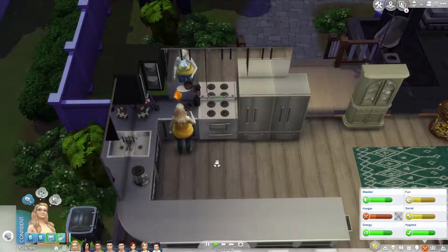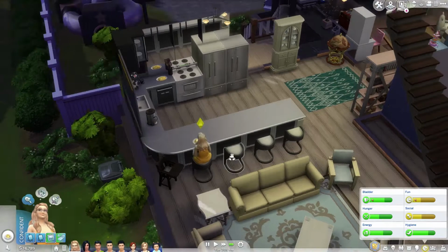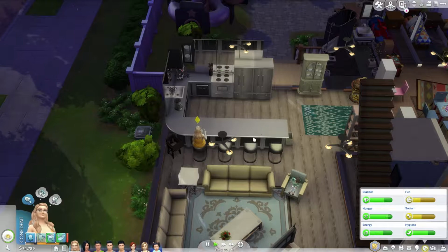There we go. Bridget has made food. That means, my friend, that you can get up and eat as well. Because you're pretty sad and you're quite stinky. So once you've eaten, we will need you to give her a bath, Bridget. Gonna put that in the fridge. You're just gonna eat in the chair. That's fine by me. You're done eating.